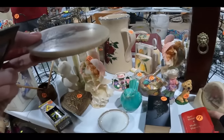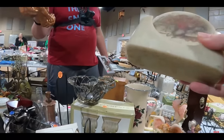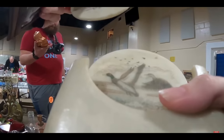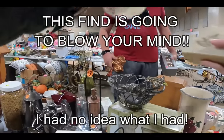Street. Oh, look at these. What, with the turkeys? 86? Don't be shellfish. I'm gonna snag these two. Look at these, with different etched birds on each one. Cool, yeah.